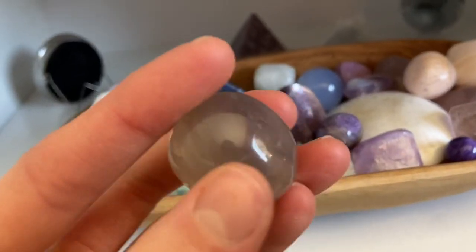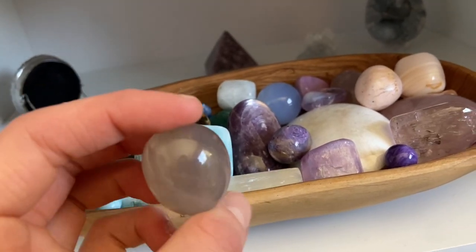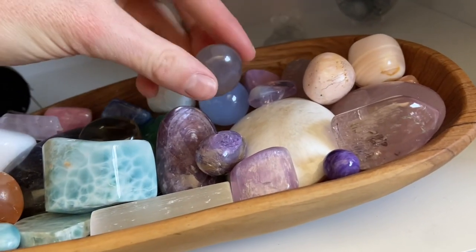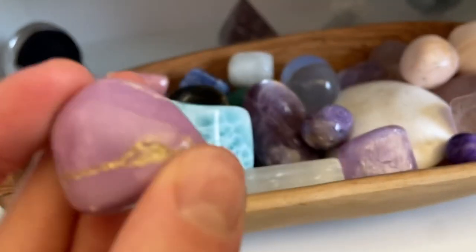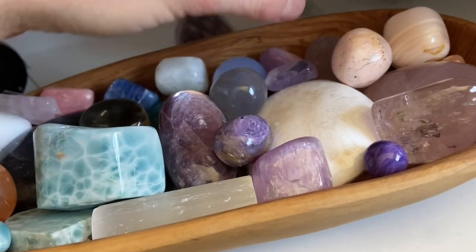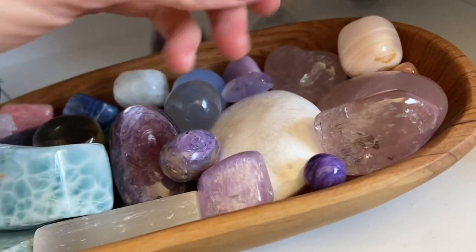We have blue rose quartz that has a star in it, and it's not gonna show up because there's not enough light on it. This is blue chalcedony. I love blue chalcedony, Turkish blue chalcedony. If I could be anything, I would be, okay, never mind. We have phosphosiderite. We have lavender rose quartz, another rare variety of rose quartz, those two. More rose quartz, these two are just pieces of rose quartz.